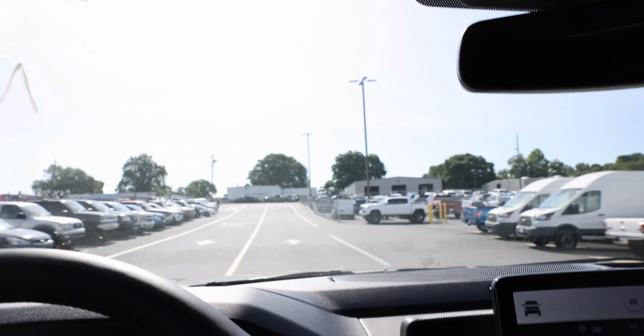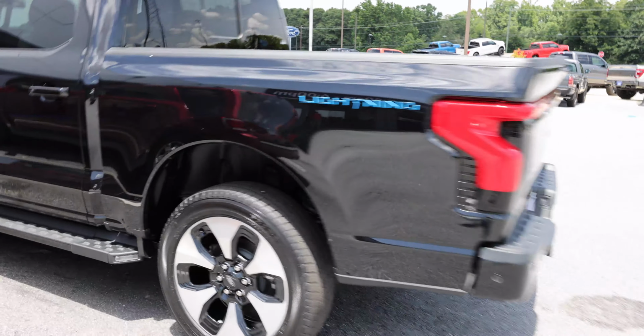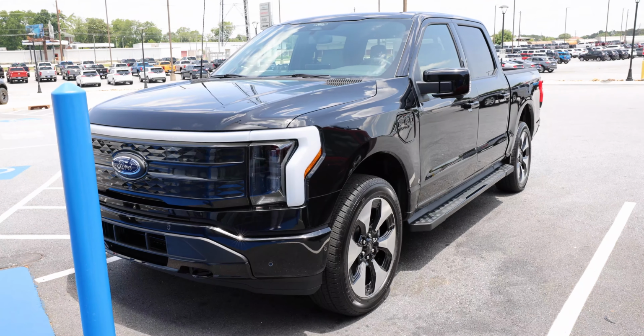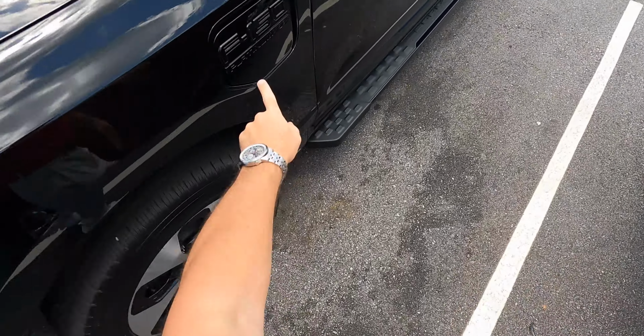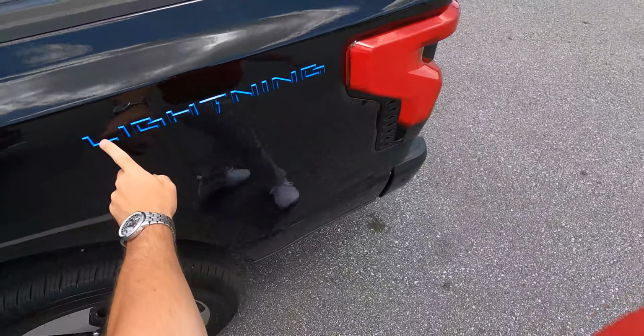Oh my gosh! See my boys at Detail got the Platinum Lightning shining. First drive in the F-150 Platinum Lightning. Goosebumps are engaged. Let's go. All right, here we go, y'all. First ever drive in the extended range Platinum Lightning. Been waiting for this for a long time.